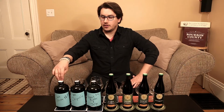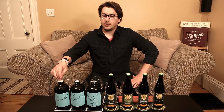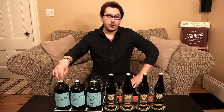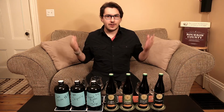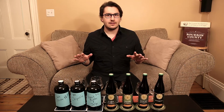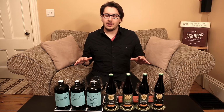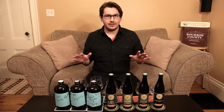And lastly, you have the coconut. So this was coconut and cocoa nibs added to the bourbon barrel aged version. So with all that being said, this is absolutely outrageous, as you can tell. Please do not be too concerned. I'm not going to drink all of this tonight, and I do have some help with me. So, you know, don't worry. I'm not going to end up dead after this tasting.